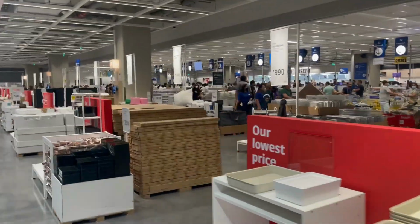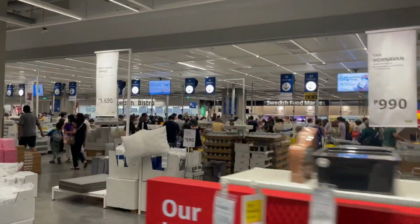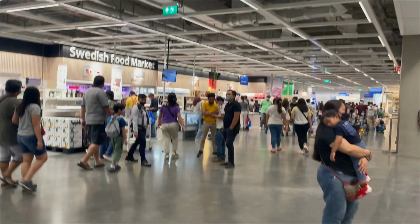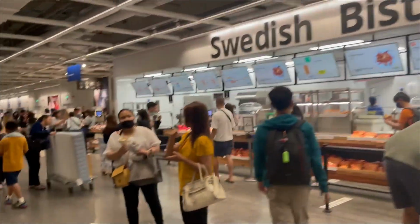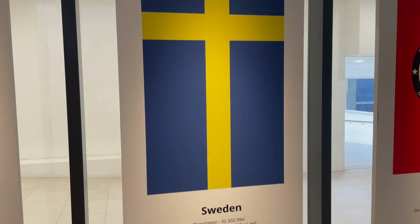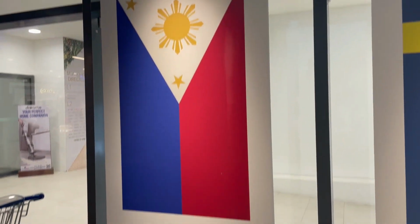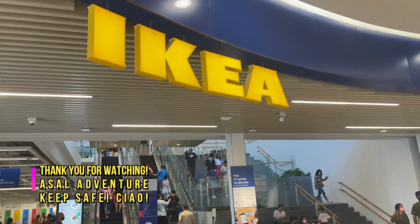Let's look for the exit. Thank you, IKEA. Ciao. There's a Swedish food market. Service. And exit without purchase. So here, ciao. See ya. The exit is far too. Sweden. So technically it's probably really from Sweden, a project of Singapore. So Manila. And of course the Philippines since they have a branch here. Let's go. Ciao.